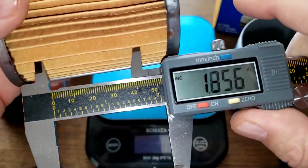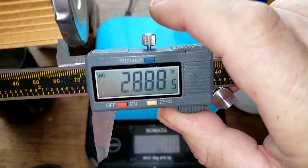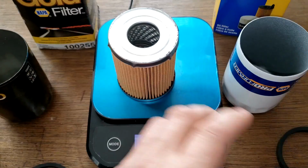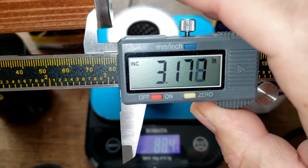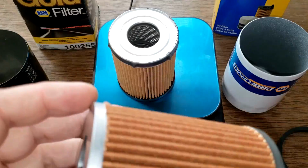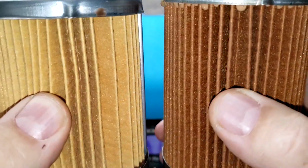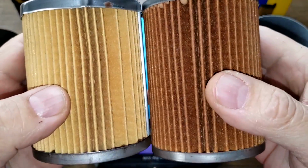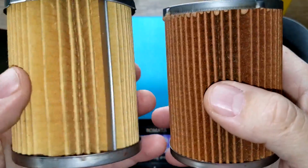Okay, the gold is 2.88 inches wide. And the Proformer is 3.17 inches wide. So a little bit wider. More pleats. I think you'll have more filter media also. What do you guys think?